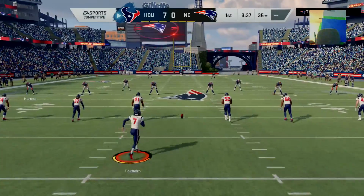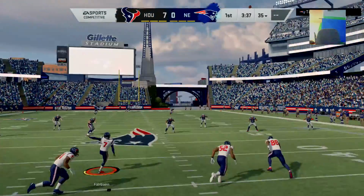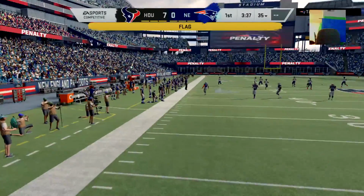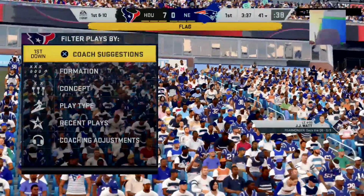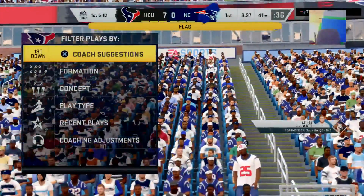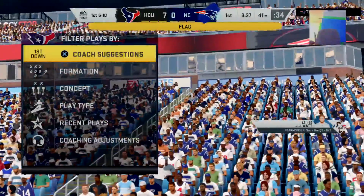So after the touchdown, here's Fairbairn now to kick it away. Oh, he kicks it out of bounds. And that drives coaches insane, doesn't it? When they see that happen, it just doesn't feel right, does it? Plus, you're giving up yardage.